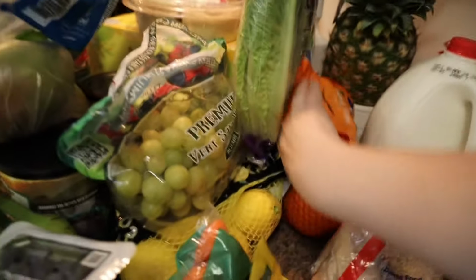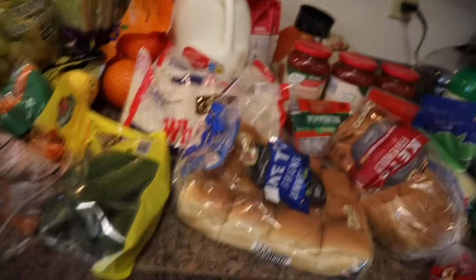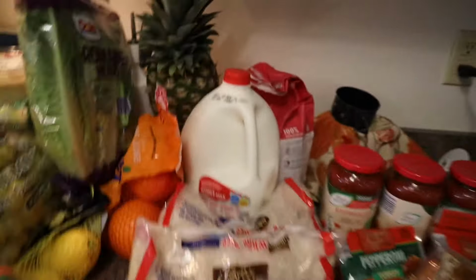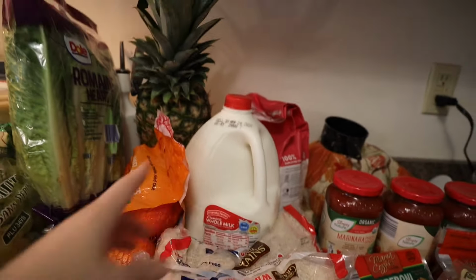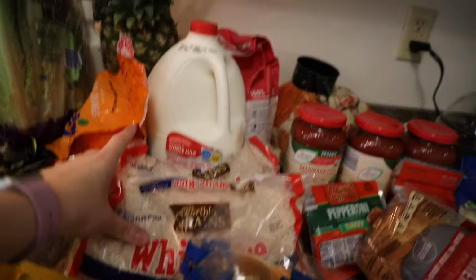I got another thing of whole milk. We've been getting some stuff from the farm, like raw milk and whole milk. For Case, and I'm not giving raw milk to the baby, but whole milk. I only ordered one this time, so I needed another one for him. We were almost out of rice, so I got two things of rice.